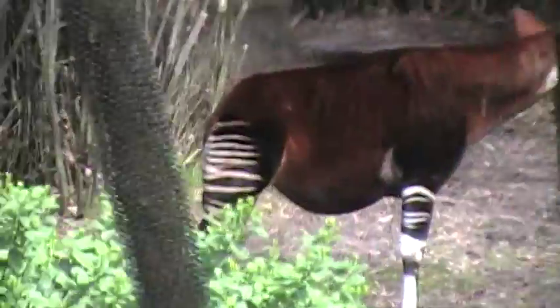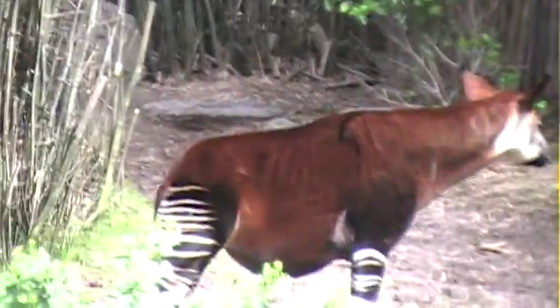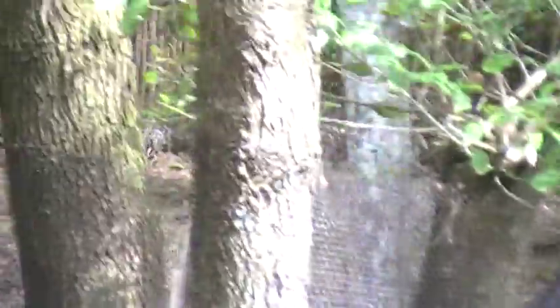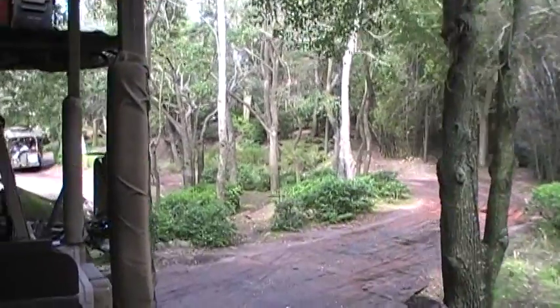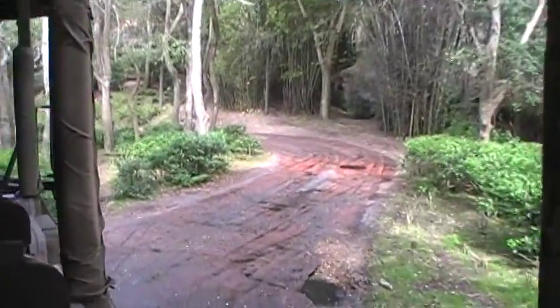On the right-hand side, you'll see two dark brown animals. The real small one with the yellow back is a yellow-backed duiker. That's the largest of the 20 duiker breeds here in Africa. And the larger one over there with a brown with a white stripes on its legs is an okapi. Okapi are a real close relative to the giraffe family, not the zebra family, just because they have those stripes. They're shy animals. They weren't discovered by Western civilization until 1901.